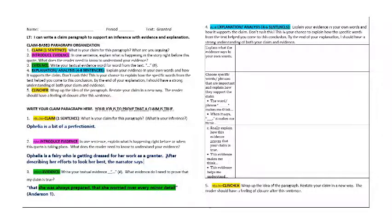I'm going to start back and say, after describing her efforts to look her best, the narrator says that she was always prepared, that she worried over every minor detail. If I read this all together, it should flow. After describing her efforts to look her best, the narrator says that she was always prepared, that she worried over every minor detail. That sounds like a grammatical sentence to me.